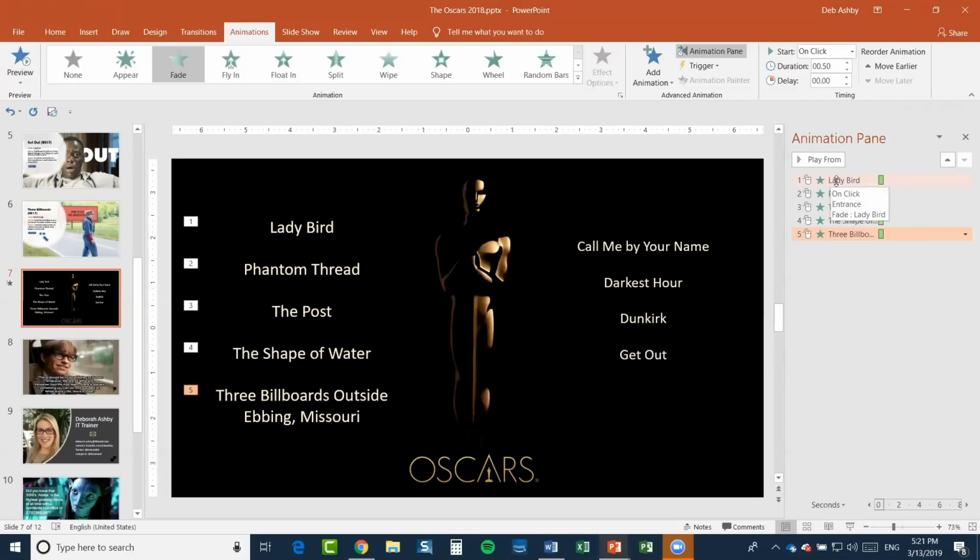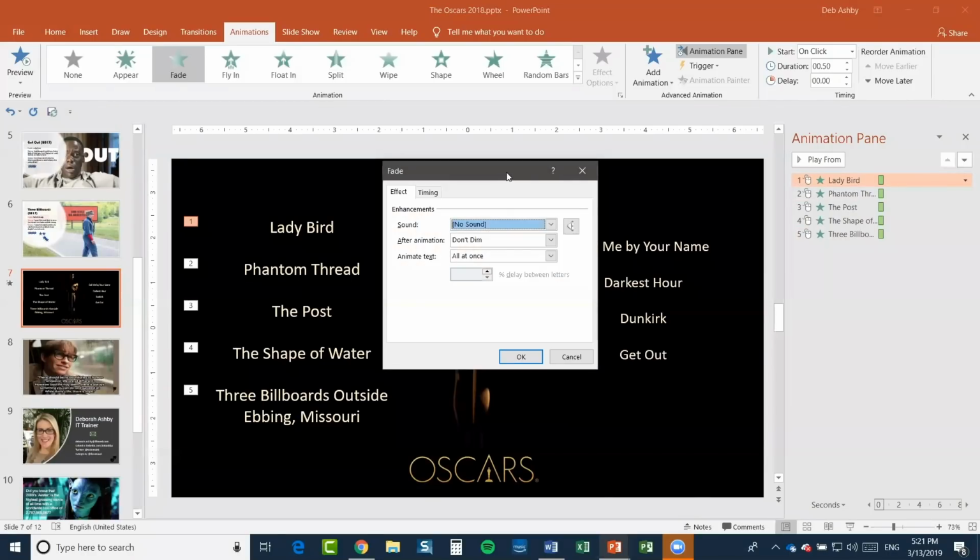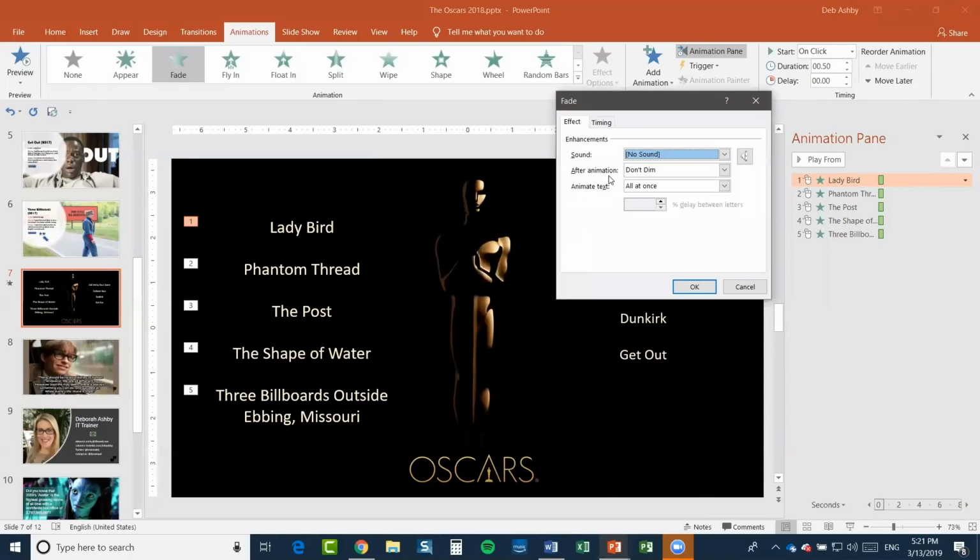And what that is, if you've never encountered it before, if I go to my animation pane, and we're just going to apply it to the first one, Ladybird, you'll see as I hover over, I get a little drop down, and I'm going to go into Effect Options. And by default, everything is always set to don't dim, okay? Now, there is no dim option. It's either don't dim or you select a color you want to dim to.